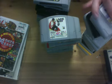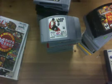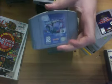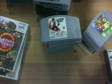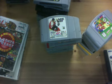There we go. So we got Wayne Gretzky 3D Hockey 98. Had that one already. Game I didn't have was Turok 3. Pilot Wings 64. Body Harvest. Now, I sold my copy just before I went to try to get the full set, and I didn't realize I sold this. I lined up all my games and had them in alphabetical order, and I did not realize that I was selling this game when it was my only copy.